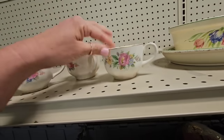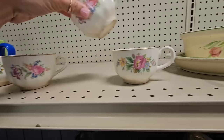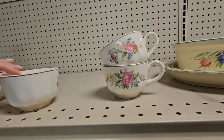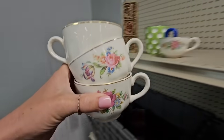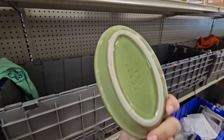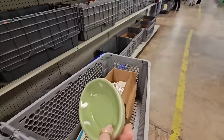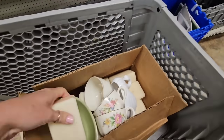Okay, I really like these. This one has a big chip right here, but these three look like they're in good condition and I love them in sets of 3, and you just stack them up like this. Here's a cute little green dish, Smart USA on the bottom. I bet this is the perfect size for my soap. Let's see if it fits.